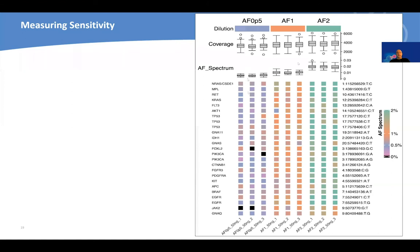In each dilution group, we expect to see this purplish color, and that's exactly what we observe from one technical replicate to another. Generally, across each replicate, we see this purplish color, as you can see here on the allele frequency spectrum on the right-hand side. There were a couple of noted dropouts in the 0.5 dilution group. In the 1% dilution group, we expect to see this orange color, and again, that is what we see. And the same thing for the 2%. We expect to see the teal color, and that is generally what we see across all 3 replicates.